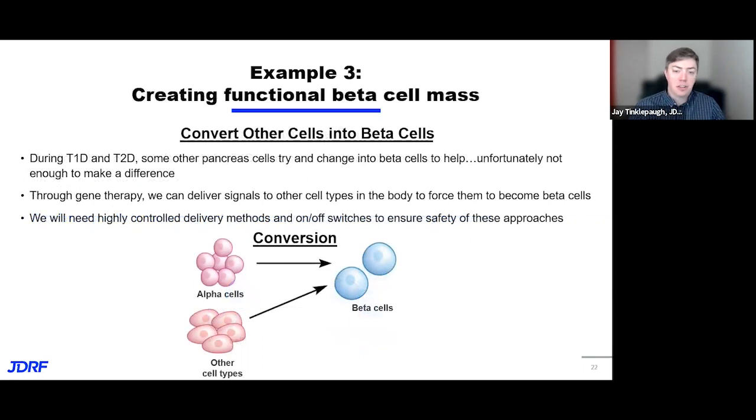And finally, the third approach we are taking involves the conversion of one type of cell into something that much more closely resembles a beta cell. Research has shown that as type 1 diabetes and type 2 diabetes progress, other cells in the pancreas try and change their metabolic processes to help out and supply insulin to the body. Unfortunately, not enough cells are able to change to make up the difference, and people with T1D still need to take exogenous insulin.